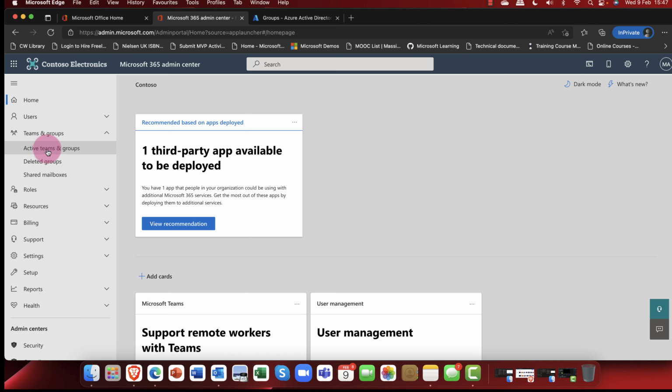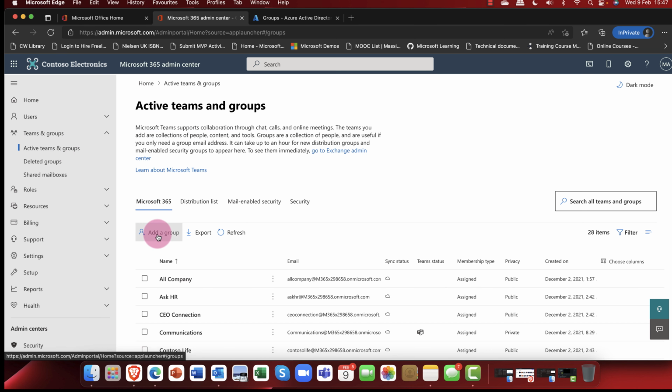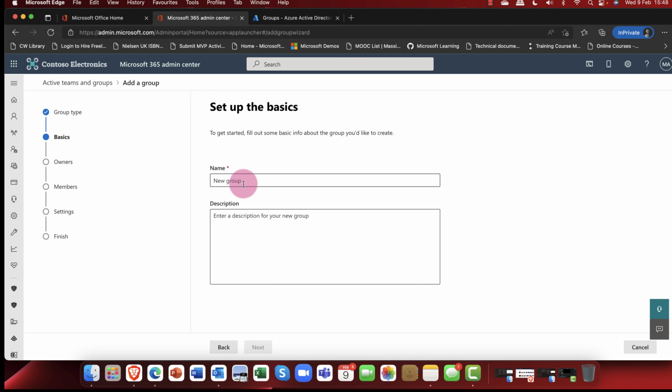So I'm going to come down to Active Teams and Groups. Of course, this used to be Groups, but do remember that Teams are just an extension of Groups. So what I want to do is go in and create a new group here. It's a Microsoft 365 group, and I'm going to call this my Aberdeen office.